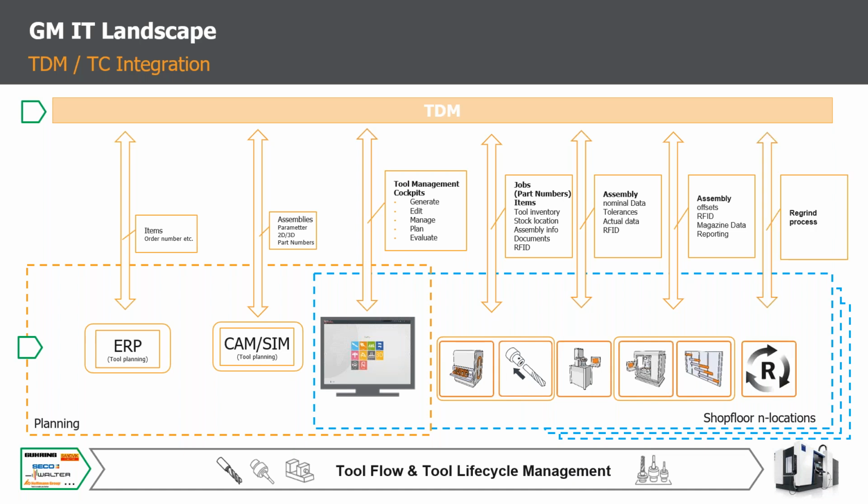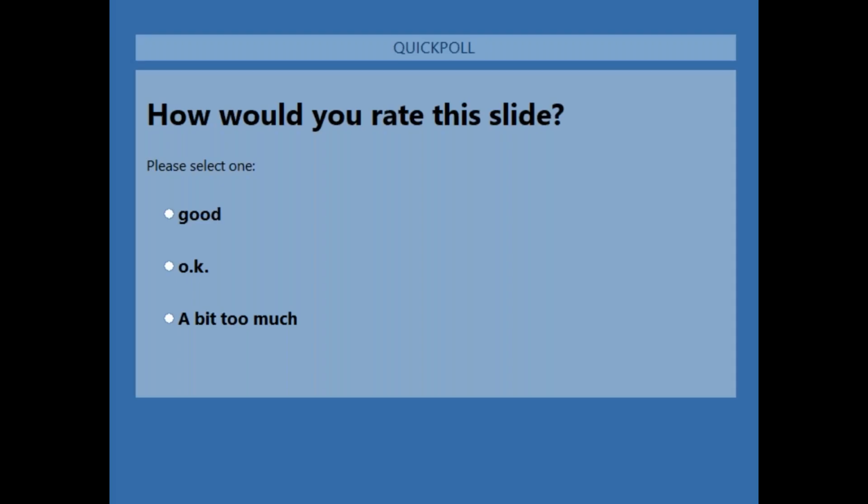And then last but not least, there's very often a regrinding process. So this is kind of the big picture of how a tool data management system can be integrated into a typical factory landscape. And now the question, how do you think does that slide work?